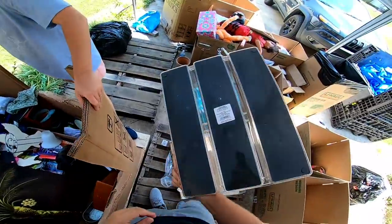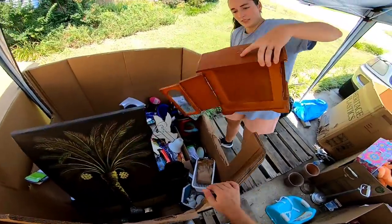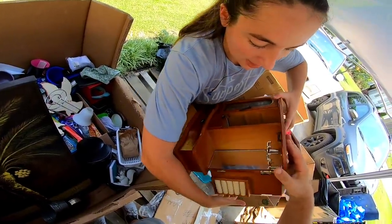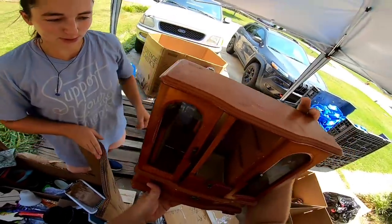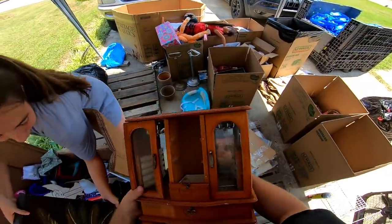Oh, that's a cute little flatware box. This is cute. I think it's like one of those jewelry things, but it looks like a piece of furniture. Yeah, a little mini piece of furniture. I think it's missing a door or something here. Maybe.